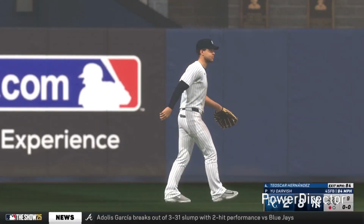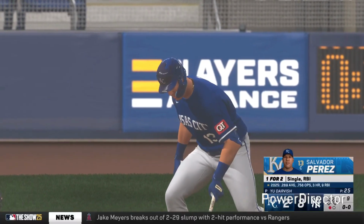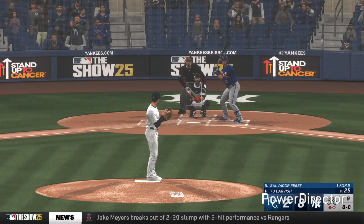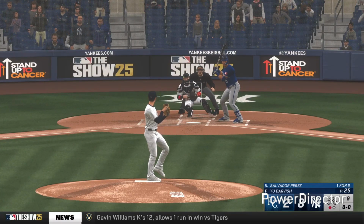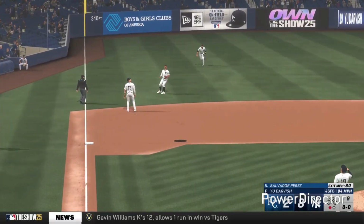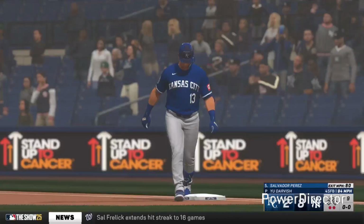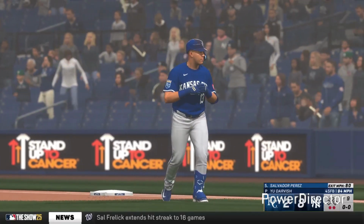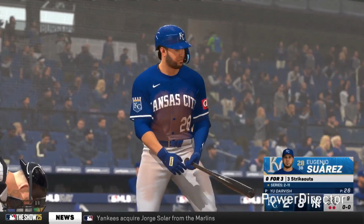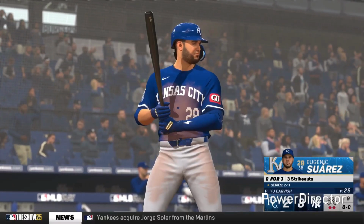Now batting, catcher, Salvador Perez. So digging in, Salvador Perez. Popped up left side. And makes the grab. And there's 2 away. Now batting, the third baseman, Eugenio. So they're down to their final out. So up now for Kansas City, Eugenio Suarez. 0 for 3 with 3 strikeouts.